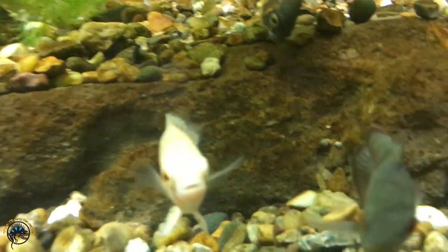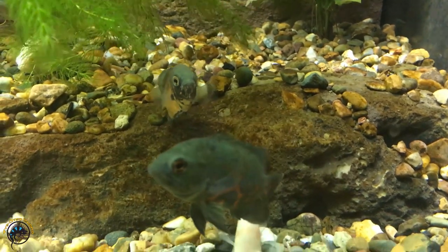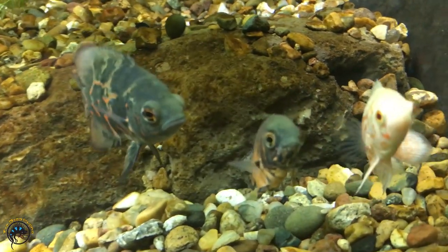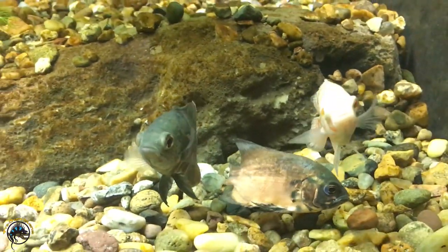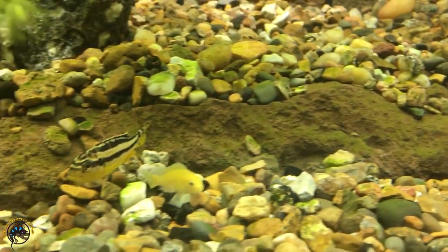Here are the Oscars. So exciting. These guys can be really personable fish. I think they like to interact with their owners. Yeah. Hi. You guys are pretty darn cool. Oh, here's the baby African cichlids. Look how cute they are.